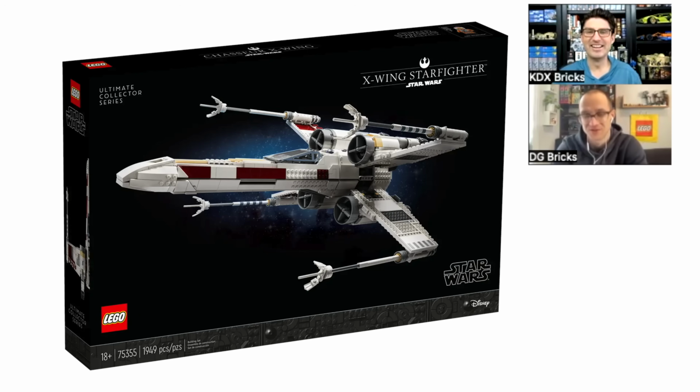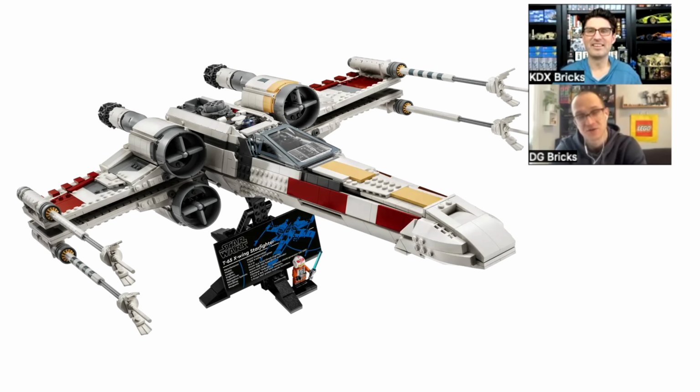And for $240 retail, yeah, that's too high. But to pay like $200 or maybe even $180 for this, I could see you making money on this. If they don't immediately re-release another UCS X-Wing, this has room to grow. What, up to $300? And if you got it for $200, it could be okay.